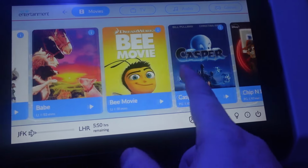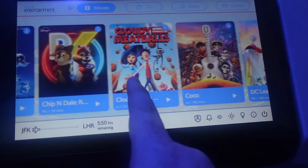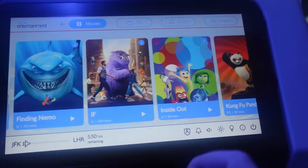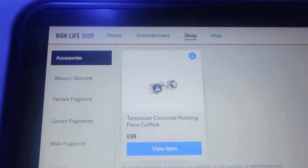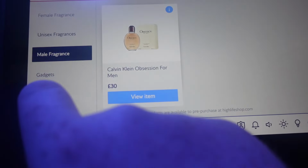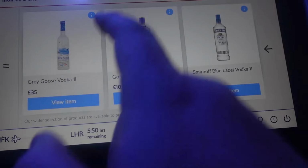Some bangers on here. B movie, Arthur Christmas, Casper, Cloudy with a Chance of Meatballs, Diary of a Wimpy Kid, some classics. Tonight on the flight, I plan to be asleep, but if I can't get any sleep, some good entertainment on there. Shop till you drop. Normal plane stuff.